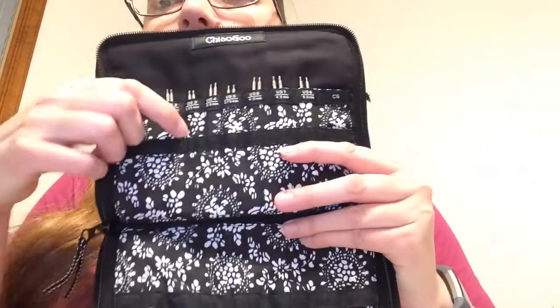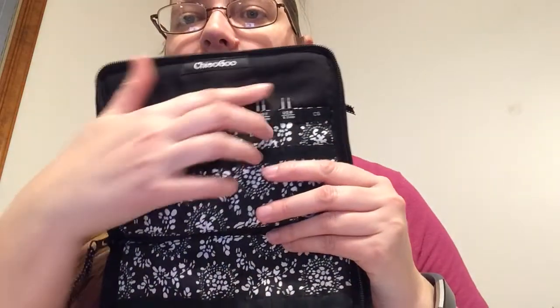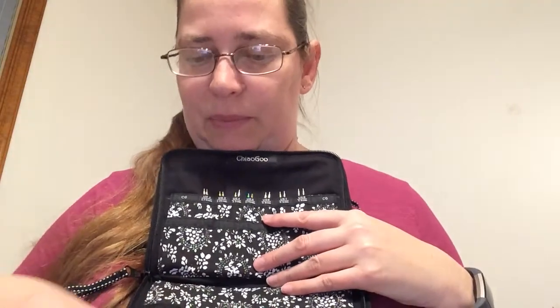Tiny. I was just blown away. I mean, this is a super nice set. And I think that these are like some little extra pockets that you can put multiples of that size in, I guess. Or maybe needle tips. Or maybe you can put your cords in there. I'm not really sure, but super nice case. Super nice set. So blown away.